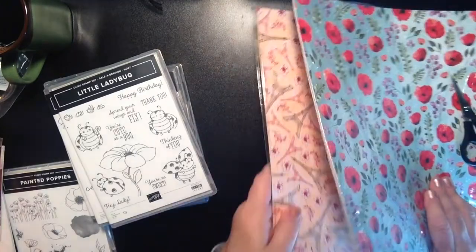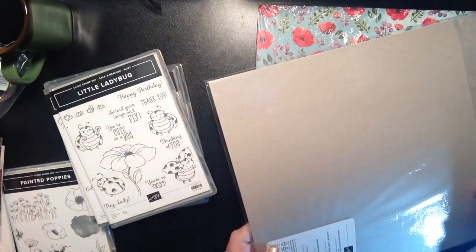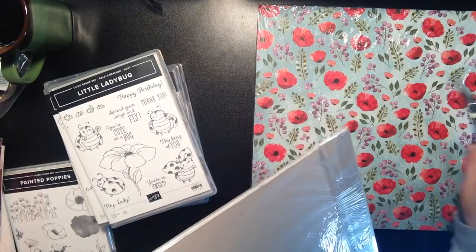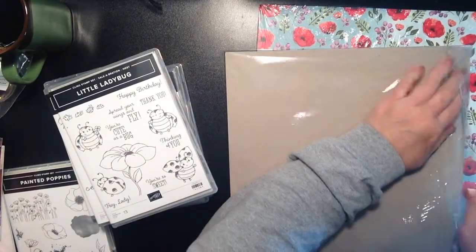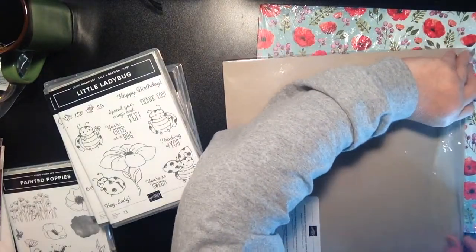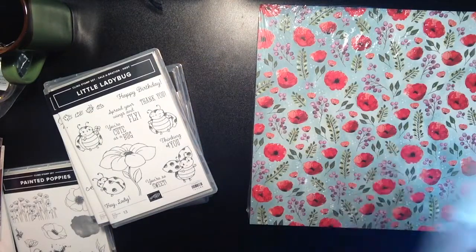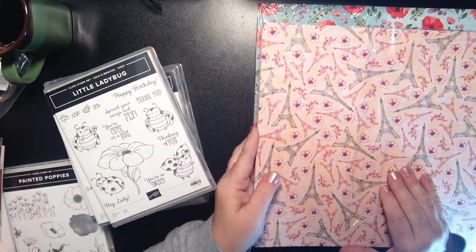Oh, here, this paper. Let's not forget this. This is the beautiful paper that goes with that. It's the Parisian Blossom Specialty Designer Series paper. Now, you know, when you hear specialty, we're talking good stuff, right? Let me get stuck on that sticky residue thingy there. So let's take a peek. Specialty means there's usually a little bit of glimmer or glam to it.